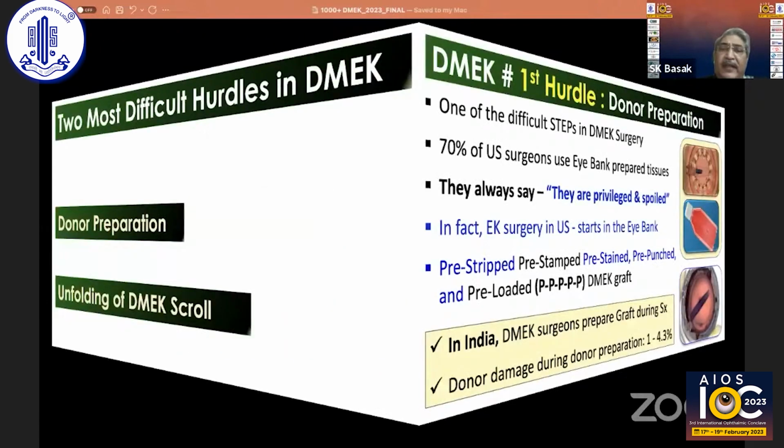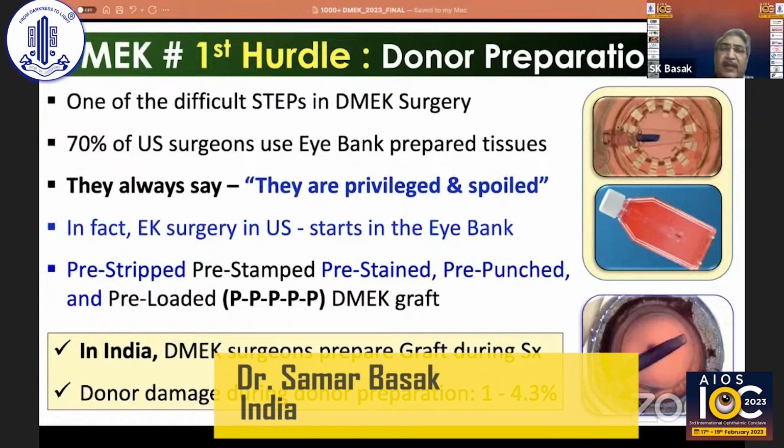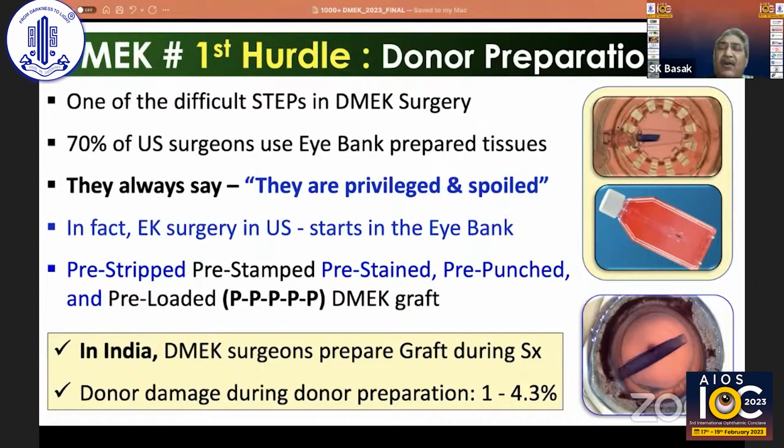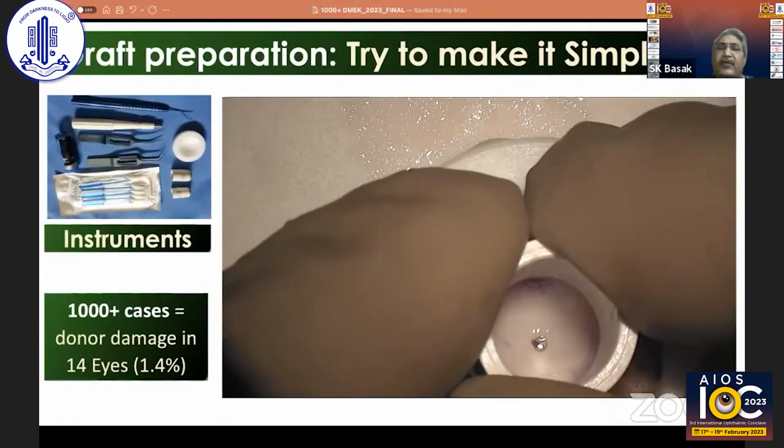preparation. In the Western world, the eye banks prepare the tissue, so surgeons are privileged and maybe spoiled, getting a ready-made DMEK roll that is required for easy going and quick surgery. Probably this year in the US DMEK will surpass DSEK, because last year it was only a few hundred difference. Donor damage, as Rajesh said, may be up to 20%, but usually with learning it reduces.